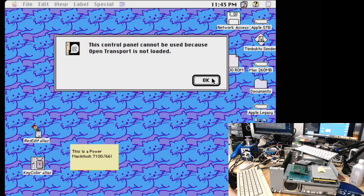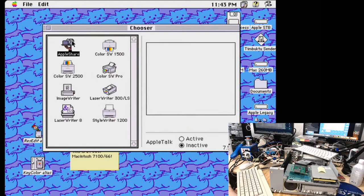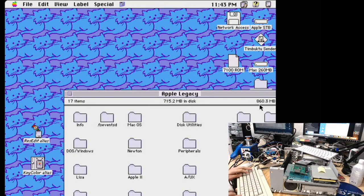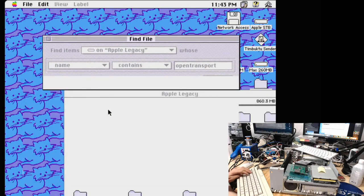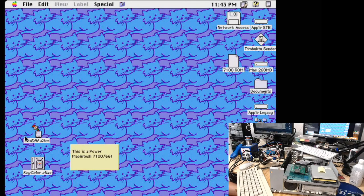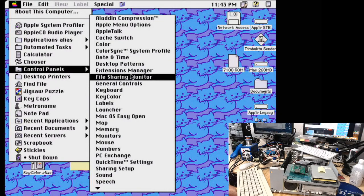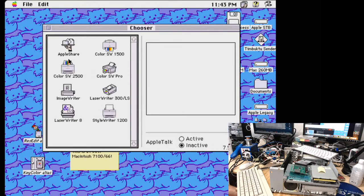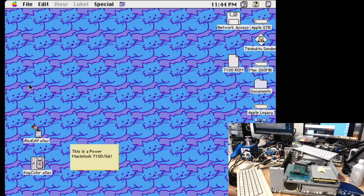AppleTalk. Okay. Cool. A cool story. Chooser? Ah, oh boy. Yeah, this is going well. Do I dare? Oh, that's only a patch. Good. Because I'm not doing that this late. We're not getting into Open Transport territory. No siree. Although, I wonder why it worked on the other machine and didn't work on this machine. Huh. Alrighty, well. Interesting.